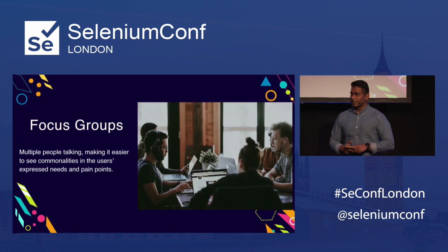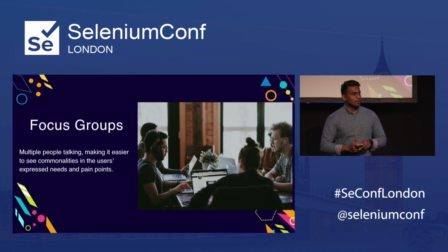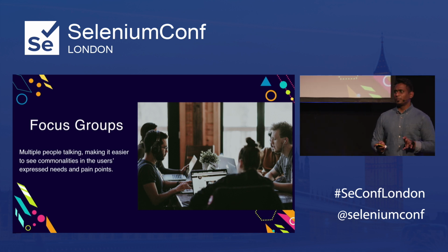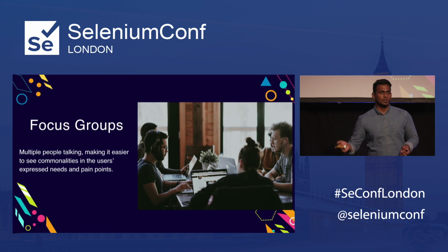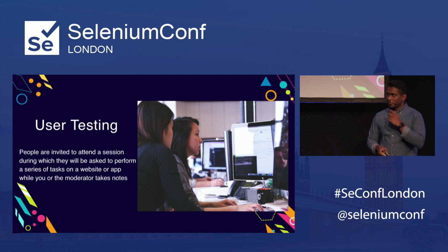And focus groups are wonderful, where multiple people talk to each other, making sure you have a design that is more usable. This could be a group of people in your company, but not part of your same team. Maybe they don't know what you're doing, and all of a sudden you invite them and have them try to do something on it. And user testing, which is the more important aspect.